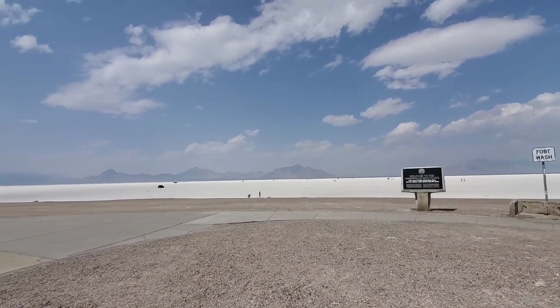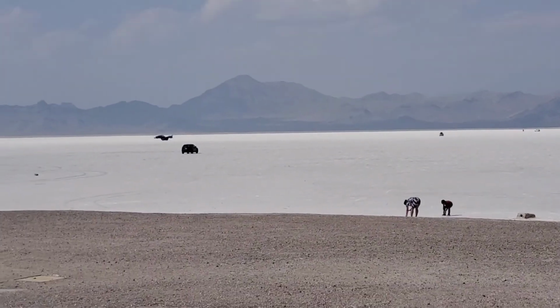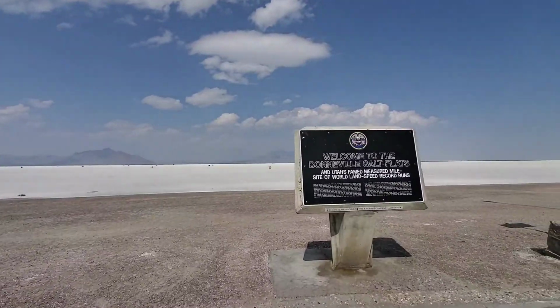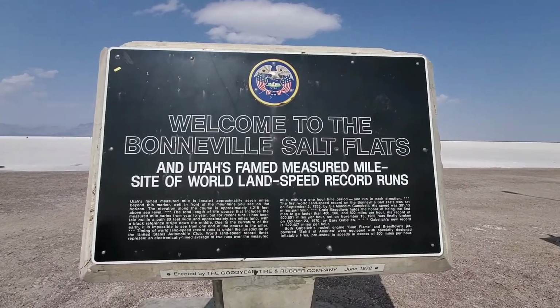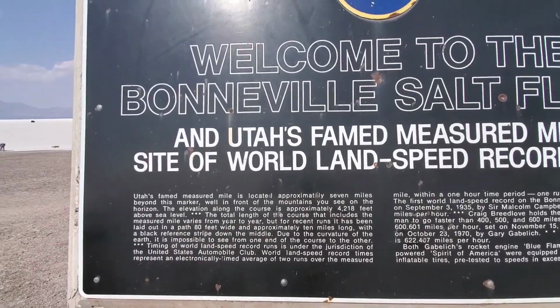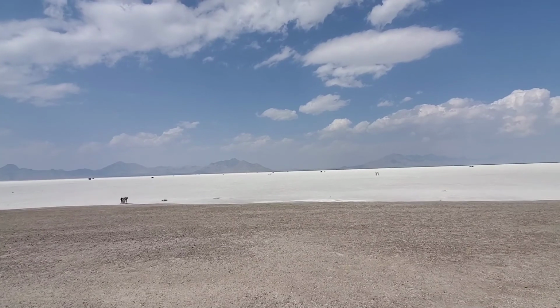Can you see them? Let's see the sign here. Welcome to the Bonneville Salt Flats. If you want to read it, go ahead and pause it, and maybe you can read it here. That's cool.